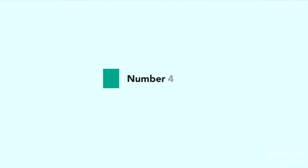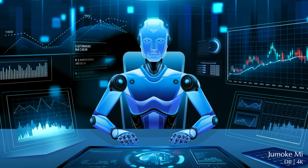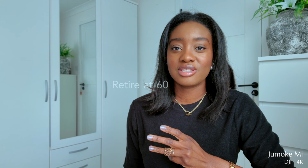The fourth way you can invest your $1,000 is through robo-advisor apps. Imagine you had a personal financial advisor who never sleeps and never judges and charges way less. That's for the most part what a robo-advisor does. A robo-advisor app is an automated investment service. You tell it what your goals are. For example, I would like to buy a new house. I would like to retire at 60. I would like to receive regular income, or I just want to grow my money. And it then builds a portfolio for you using algorithms.